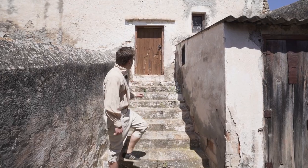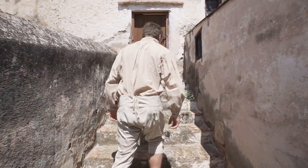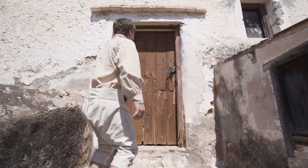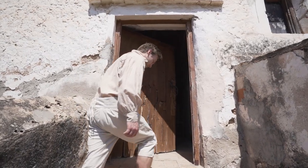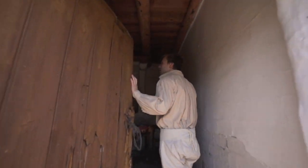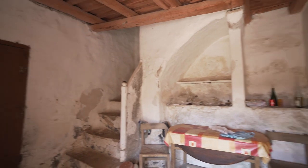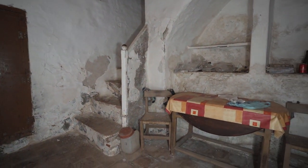Okay, everybody, let me now take you inside of the traditional Spanish home that we see here in front of us. Up the stairway, through the wooden door, inside of the house. It has a very unique, traditional style to it when you come inside of this place. Well, let me leave the door a little bit open, but we'll start over here.